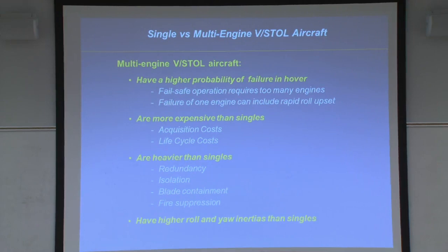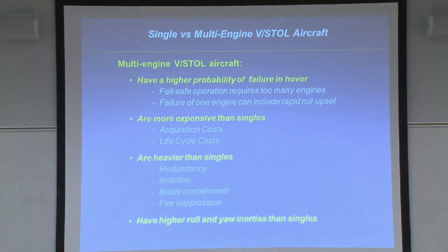Twins are more expensive than singles. You have twice as many engines to buy and twice as much life cycle costs. They're heavier than singles, and they're not really that much safer. When one engine blows, it generally will take out the other engine. And then, of course, a single is on the CG, so it has relatively small roll inertias. Two twins are like a dumbbell, and they have a lot of roll inertia. So on the one hand, they argue it's safer because it's harder to upset the airplane and get it to roll. On the other hand, once it starts rolling, it takes a lot more force to get it stopped and bring it back.